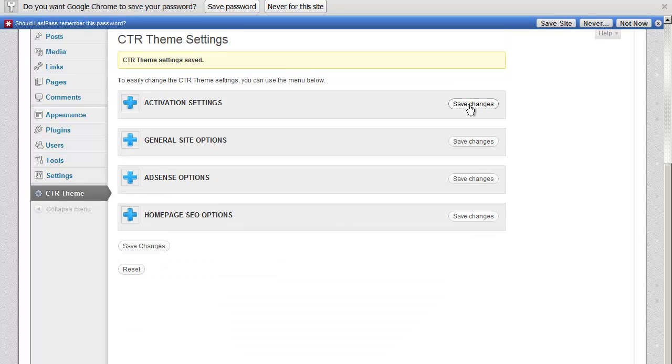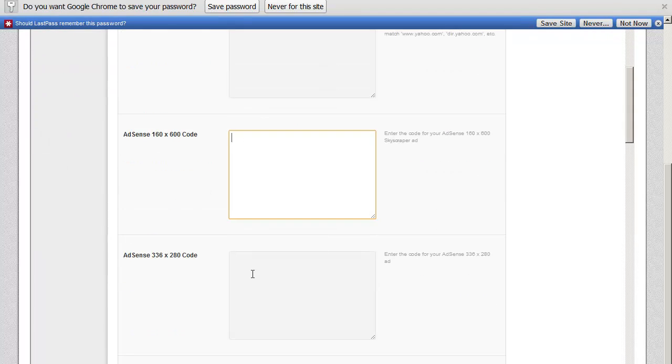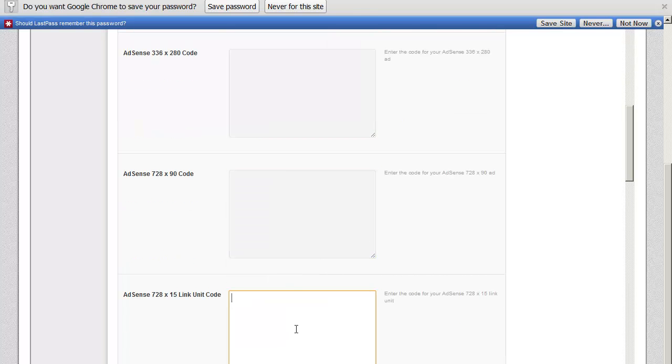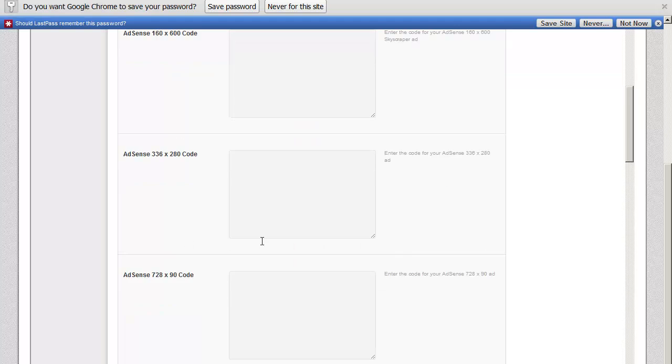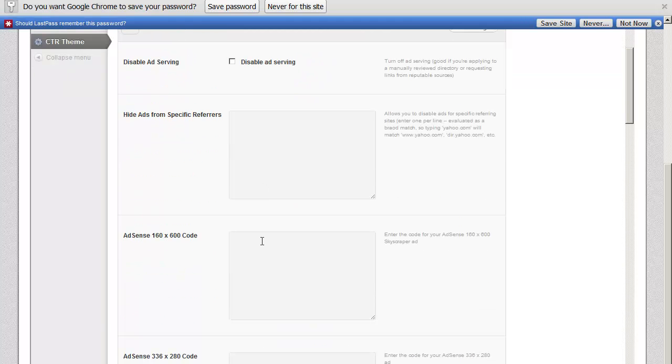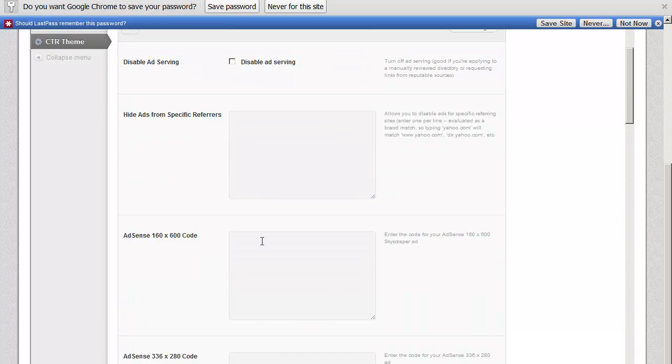Right, now what I need to do ideally is, when I go into these AdSense options here, I need to put in code for all of these advert sizes. So I need to go and create them. What I'm going to do is pause the video right now because it does take me a couple of minutes to do that, and I have got videos showing you how to do that.